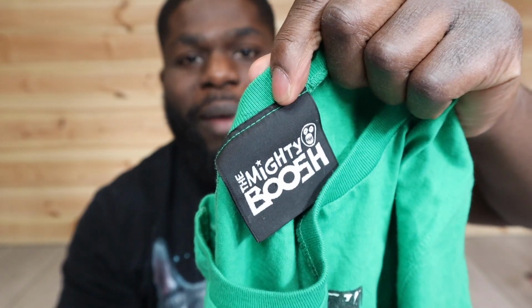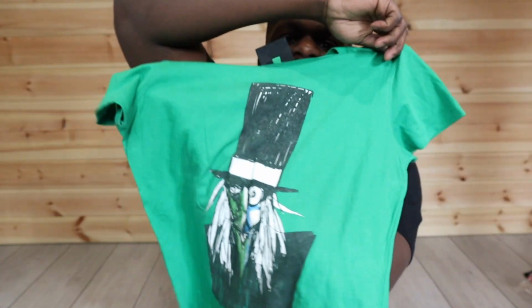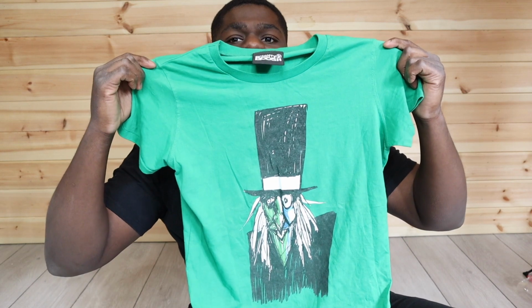Right, so this was one of my favorite ones to pick up. A bit of the Mighty Bosch. The Mighty Bosch, how do you pronounce it? I don't know. Anyway, it's a medium. It's got the hitchhiker on it, and it's got the little writing on the back. The eels up inside you. It used to crap me up. Anyway, yeah, just a nice standard tee again. Picked this up for 2 quid, and some of these have gone for like £30. Obviously, the Bosch is strong.